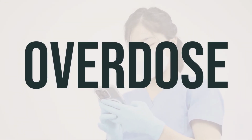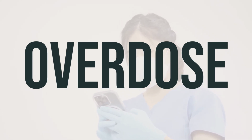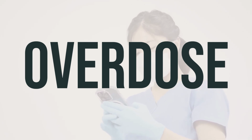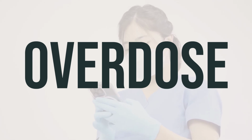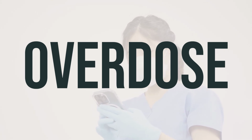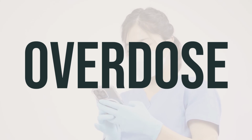If this medicine is swallowed, it can be harmful. If someone has taken too much and is experiencing serious symptoms like passing out or difficulty breathing, it is important to seek immediate medical help by calling 911 or contacting a poison control center. In the U.S., residents can call their local poison control center at 1-800-222-1222, and in Canada, residents can call a provincial poison control center.